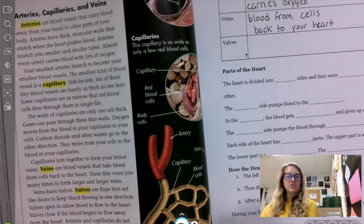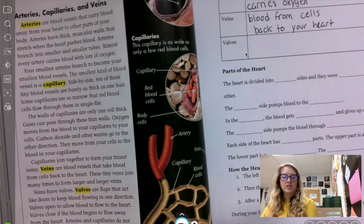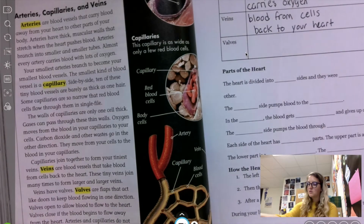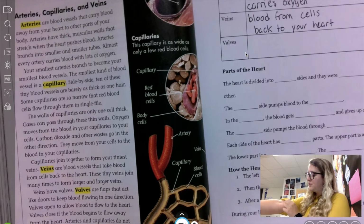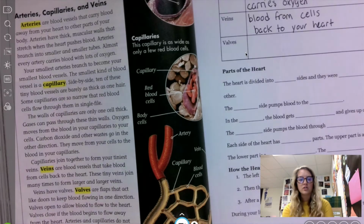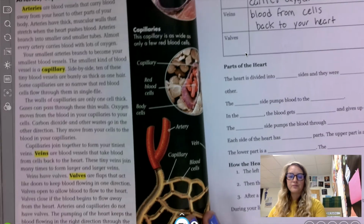These tiny veins join many times to form larger and larger veins, and veins you can sometimes see a lot of times in your arm. So when they take blood from your arm, you can see them sometimes in your arm. They look dark blue, but those are your veins coming together to create larger veins.